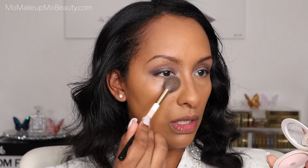Because I want to set it. I'm just going to go in with my usual. Again, everything is listed and linked down below. I'm just setting the under eye. I do have one more cream product that I have to put on my face, so I'm not going to set the rest of my face just yet. A little Shade and Illuminate.